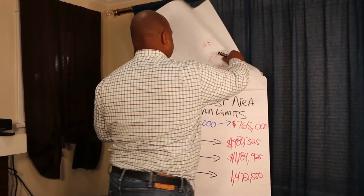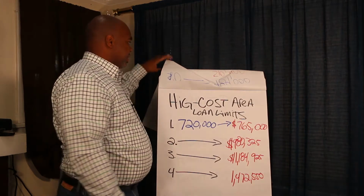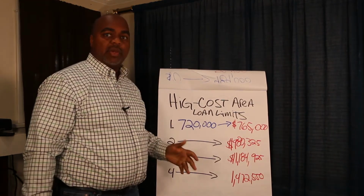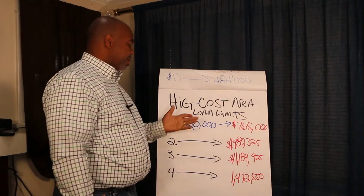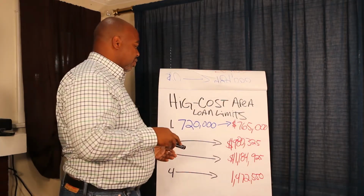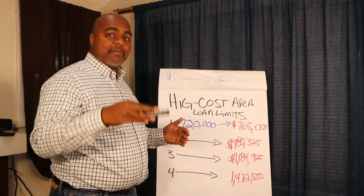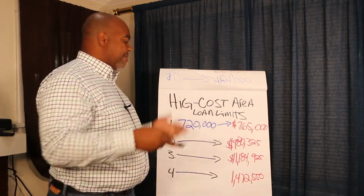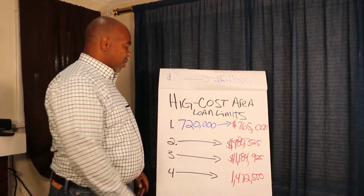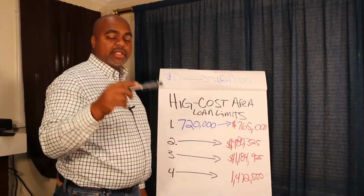And now we have the second tier for Fannie Mae and Freddie Mac, which is the high balance, or the high cost areas. For the high cost areas such as Los Angeles, Orange County, and other places around the country, where the conforming stops, the high balance starts. It went from 484 all the way to 720 as the high balance. Now the high balance maximum loan amount is 765. So 765 for those areas around the country, like Los Angeles, Orange County.